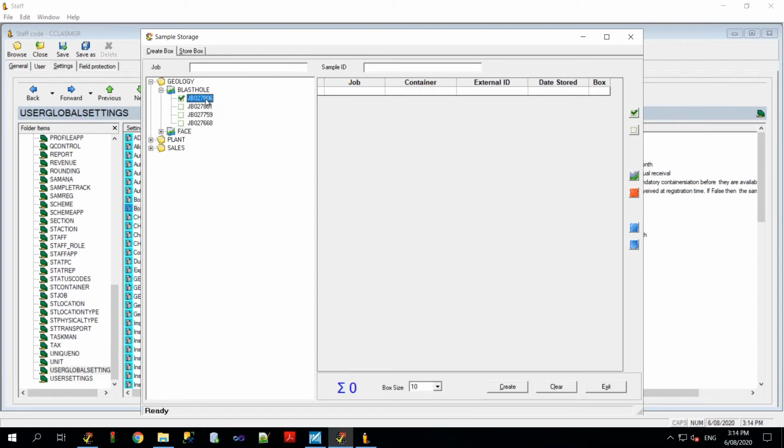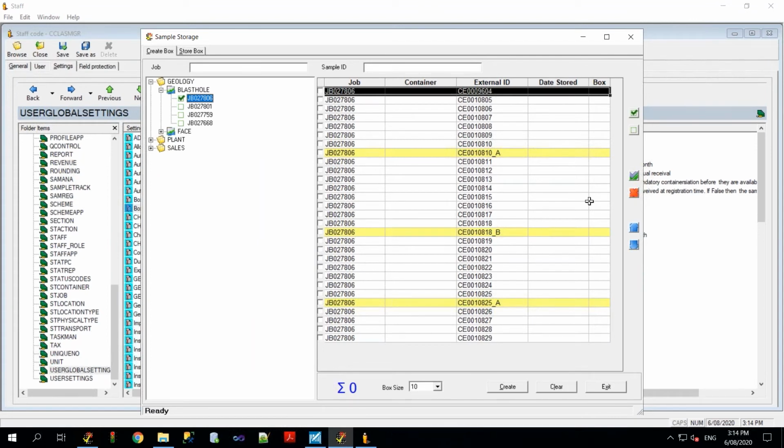Now, if I choose this job and I say I'm going to box all these samples, obviously you can choose to box a certain amount of samples out of different jobs and combine them together. But just for ease of this scenario example, I'm going to box all these samples out of this job together. So you can see here now that because we have a total samples in this job of 29, it has divided those into 3 different boxes, okay?